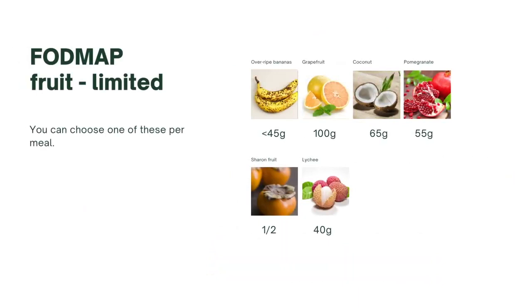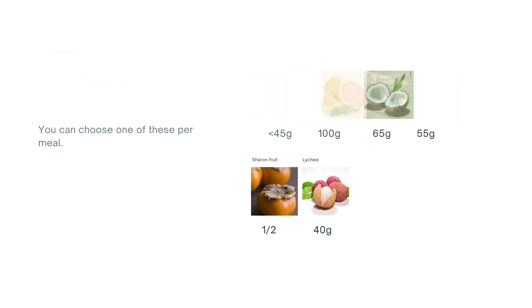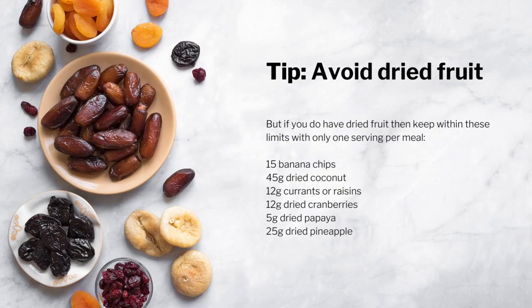There are some extra fruit you can have, but in limited quantities. Again, as with the vegetables, I would say try and avoid them if at all possible. But if you need to have them, then keep them within these limits listed on the page. And here's another tip about dried fruit. Generally, I would say avoid dried fruit. But if you have to have dried fruit, you can have from this list in these quantities listed here, but just 1 serving per meal.